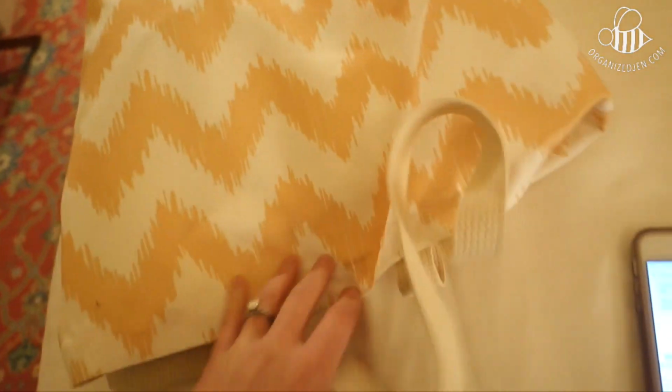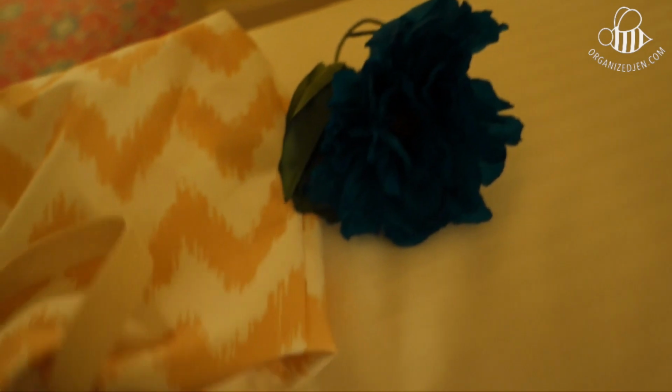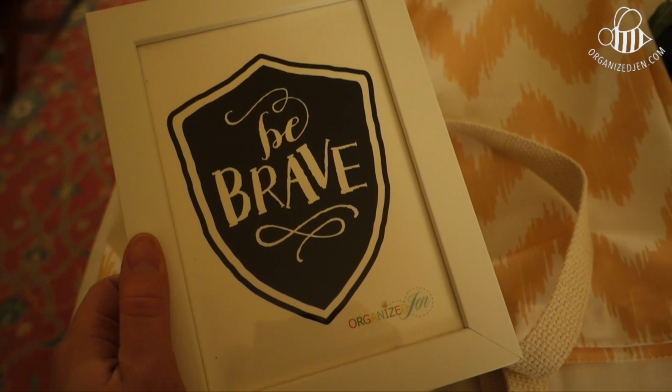We got some goodies from Minted I thought I would show you. So Minted has started a fabric line, so they gave us these bags, which I thought was really nice. They had flowers at the table they said to take home. They're not real flowers. And I thought this was a really sweet gift. They have this print that had each of our logos printed onto it. And I just thought that was really, really sweet.